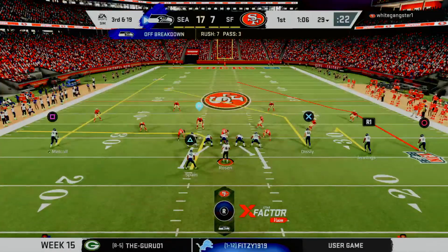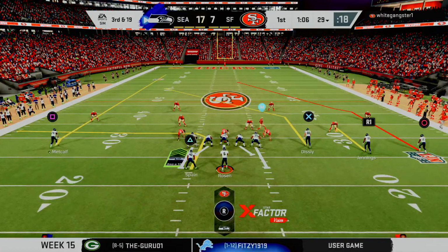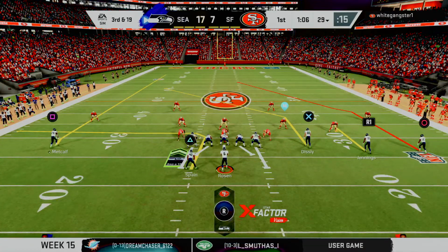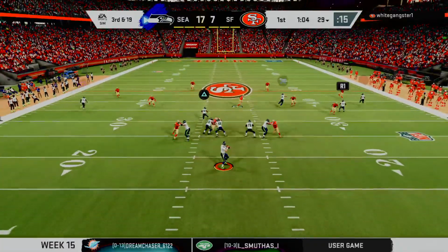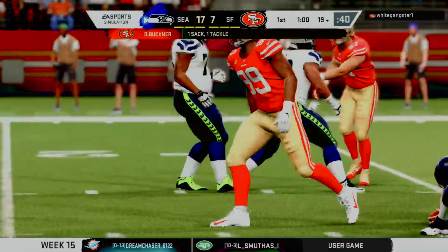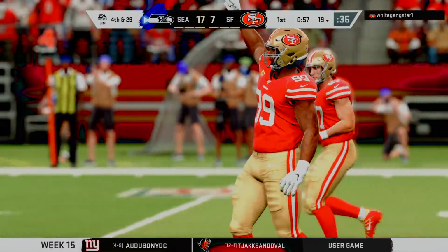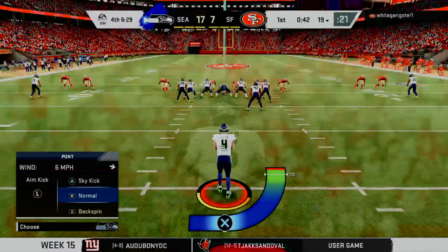An incomplete pass on that last play, and that means they'll need to come up with something here on 3rd down. From the shotgun, it's Rosen. Nowhere to escape, and he goes down. DeForest Buckner in there to get him. Sack number 14 for him on the year.